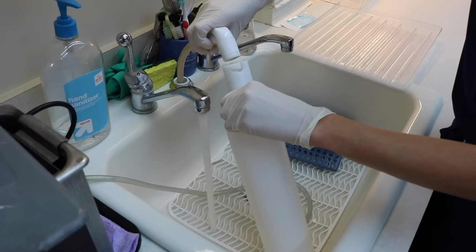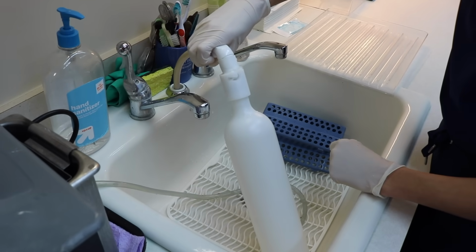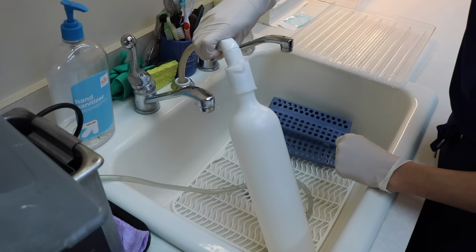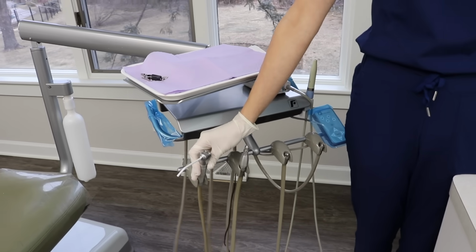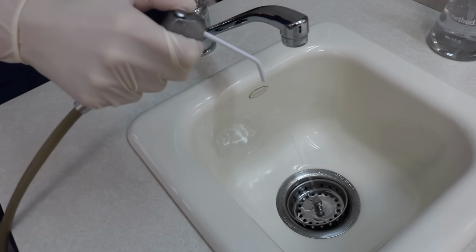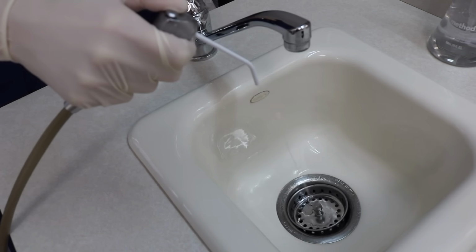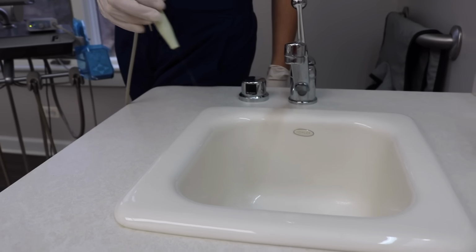And next, I need to fill my unit's water bottle. In this particular room, we use the water tabs, but some rooms have that blue stick that goes inside each bottle. So now I'm able to run the lines. Since we run the lines dry each night, in the morning I make sure a good, new, clean flow of water is running through the lines. I do this with both my air water syringe and my ultrasonic handpiece.